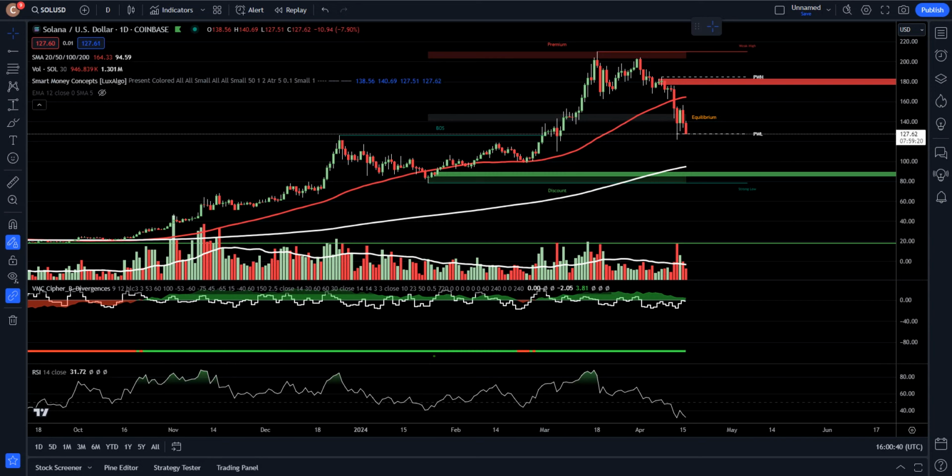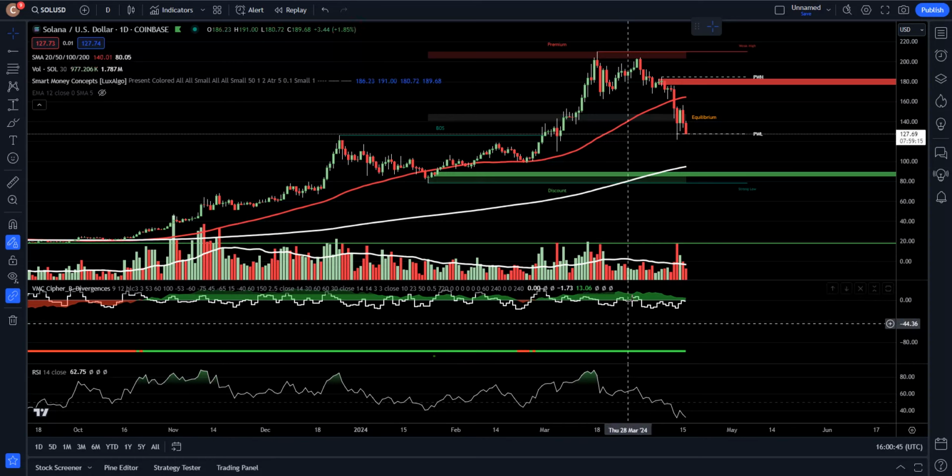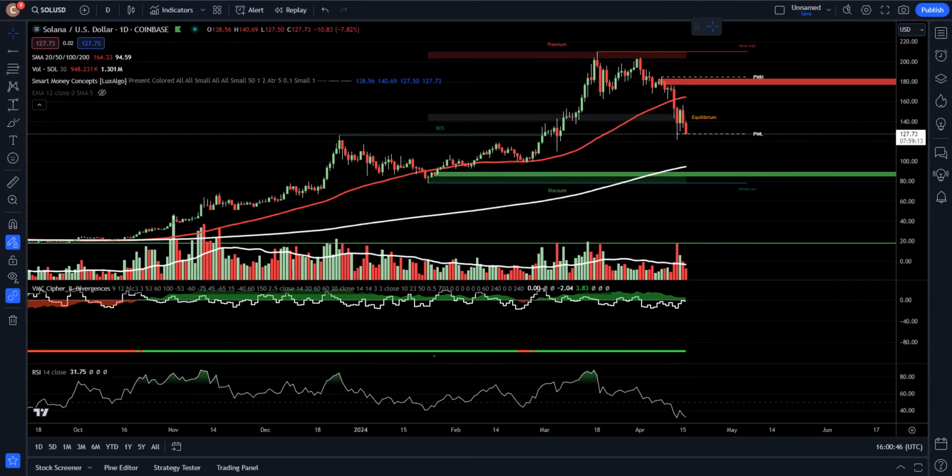Money flow is still in the positive here. We're at a positive 3.80, but it has been just moving to the downside there, guys, from the high of around 20 on our money flow. VWAP is going to be at a negative 2.03, and our relative strength is going to be at a 31.